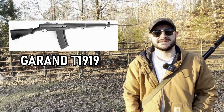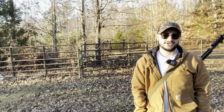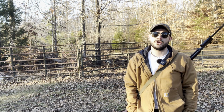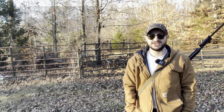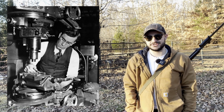a 20-round box magazine. Even though it performed successfully during demonstrations, it was actually turned down due to the adoption of the BAR, a John Browning design. Regardless, it impressed the Ordnance Department so much that he was offered a job as a designer at Springfield Armory to develop a new semi-automatic rifle using his concept.